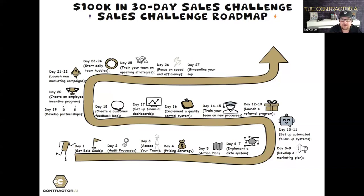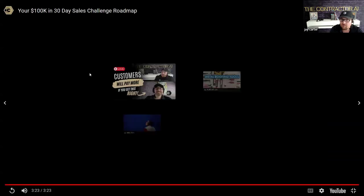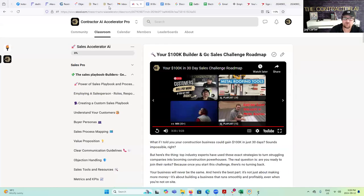These will be specific to sales, because that's essentially what we're trying to grow. We're also going to train the team on upselling strategies, upselling or cross-selling. And then we're going to focus on our efficiency: streamline your supply chain, work with your suppliers to get your costs down, review the progress. And then by day 29, if everything has gone right and as planned, we're going to set bigger goals for the next 30 days and celebrate on day 30.